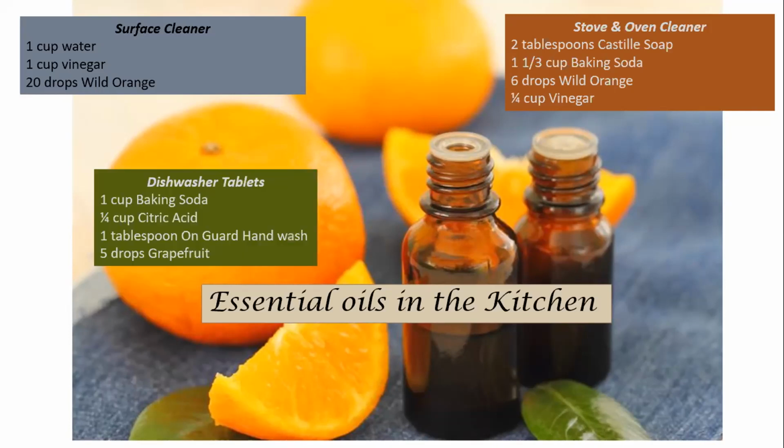Then I also make my own dishwasher tablets. For this, I use 1 cup of baking soda, 1/4 cup of citric acid, a tablespoon of On Guard hand wash, or you can use normal Castile soap, with 5 drops of grapefruit. This is also a paste, but now you put it into, preferably, a silicone mold that fits the size of your dishwasher tablet dispenser. You press this into the mold, let it dry, pop it out once it's dried into a container, and you use 1 tablet per wash.